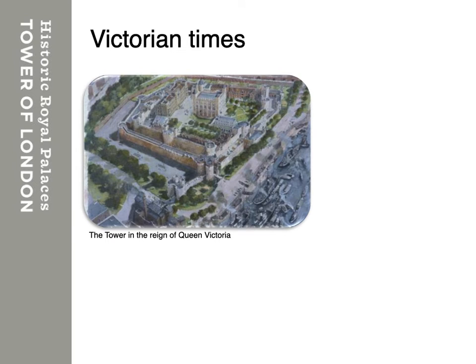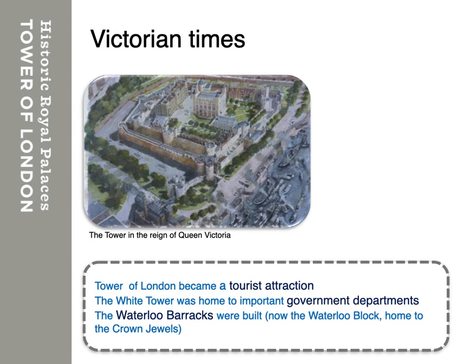In this period, it became much more of a tourist attraction because people who were living through the Victorian era were seeing the growth of towns and cities, factories, and the modern day, we might say. And increasingly, they became nostalgic for medieval times that they thought would have been a lot nicer. So they became quite a fan of the medieval look, and they liked to go back and imagine medieval times in this period. We call this kind of fancy for the medieval the Gothic.